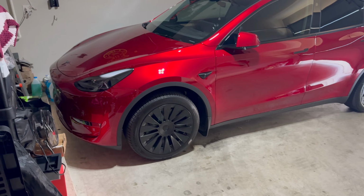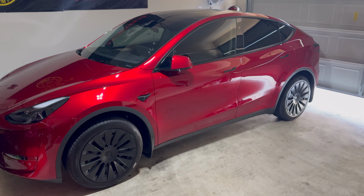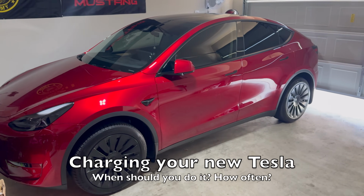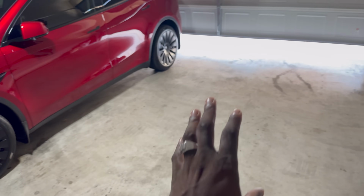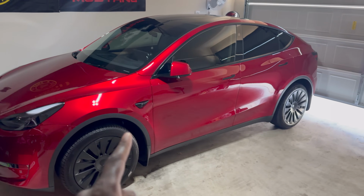So you just bought a brand new Tesla and you're wondering when you should charge it. Well, that's what this video is about. This is my third Tesla that I've owned, and we have two currently. This one's gone at the moment. But the 2023 Model 3 rear wheel that sits here has what's called an LFP battery.